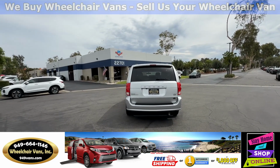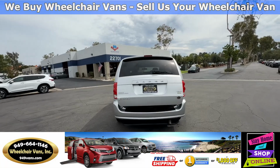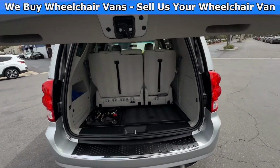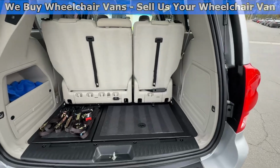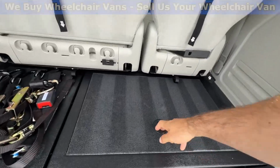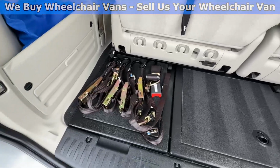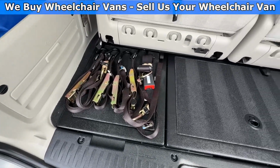Go ahead and check out the rear hatch. This one's going to have the automatic liftgate. It will also have a backup camera. Back here you will have room for some storage. You also have the spare tire on the bottom, and as you guys can see, we provide everyone with a set of manual straps.